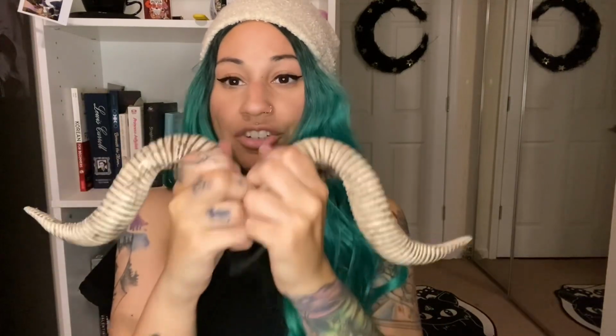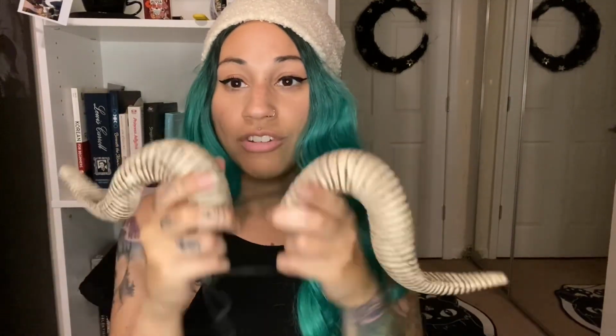I love the shape of them. I love the look of them, how they look kind of like bone. And I was very excited about it. They're very lightweight as well, which was also important to me. I didn't want something that would feel super heavy on my head because I knew that there would be other accessories and things happening. And then her wig.